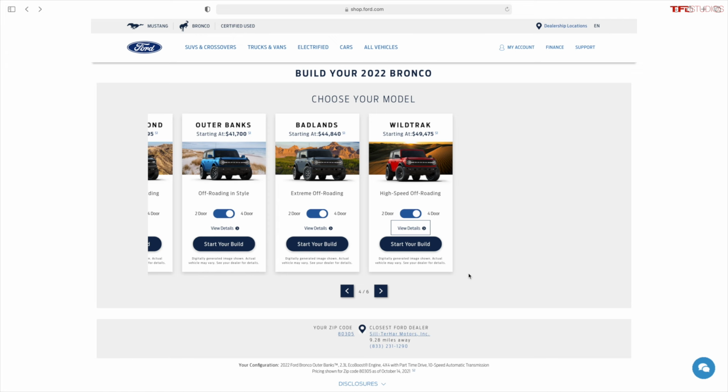So in terms of the ultimate in off-roading, I think the Badlands is going to be slightly better in that realm because it has the front sway bar disconnect. You do have to obviously spec the Sasquatch package on top of a Badlands, but Wild Track, it's cool, but the Badlands I think is going to be just a little bit better.